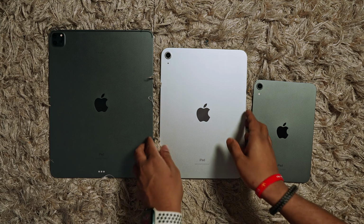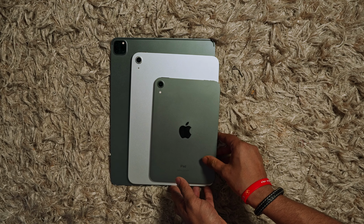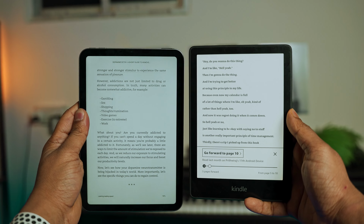So who is the iPad Mini for exactly? Well, at this stage I feel like I'm just repeating myself, but if you want a tablet that is ultra compact but still powerful enough to handle demanding tasks, then the iPad Mini is the one to get. It can serve you as a really powerful e-reader.